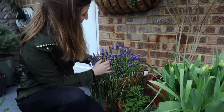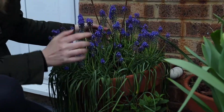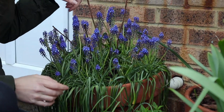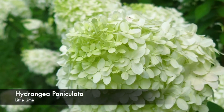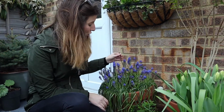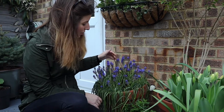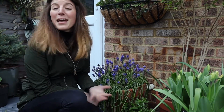Here I had some muscari bloom. This was a beautiful show. I had 2 pots with muscari, one next to the cold frame and one over here, and at the center I had hydrangeas, Limelights, but they completely fried over the summer when we went away on holidays, so there's no sign of life this year, absolutely nothing. Like it's dead wood, so I'll just lift them and replace them. That's an opportunity to get new plants.